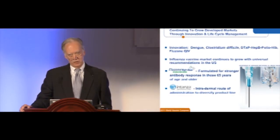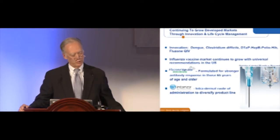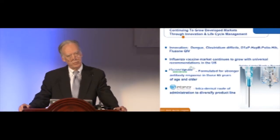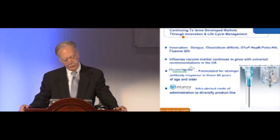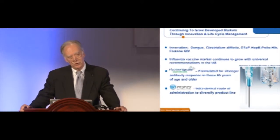The influenza market has been one of those markets which has continued to grow the business for the developed world. It's been driven a lot by pandemic concerns, but it's also been driven a lot by improved and increased recommendations. For example, in the United States now we have a universal recommendation for most of the age groups for influenza, which is very helpful.